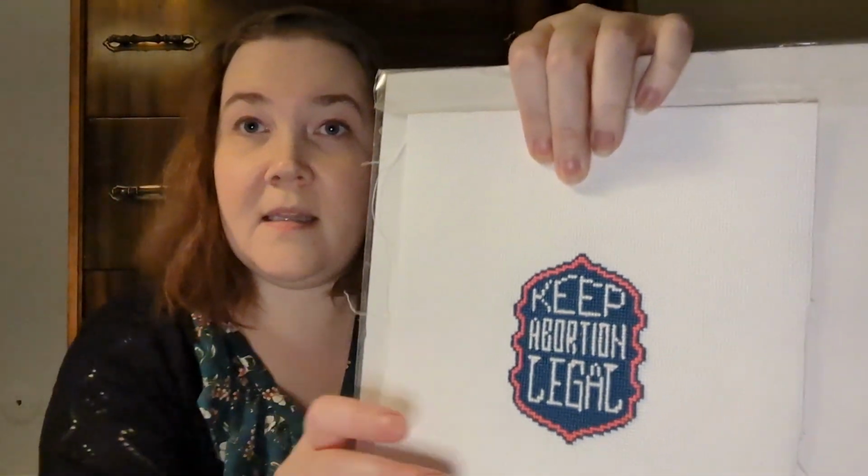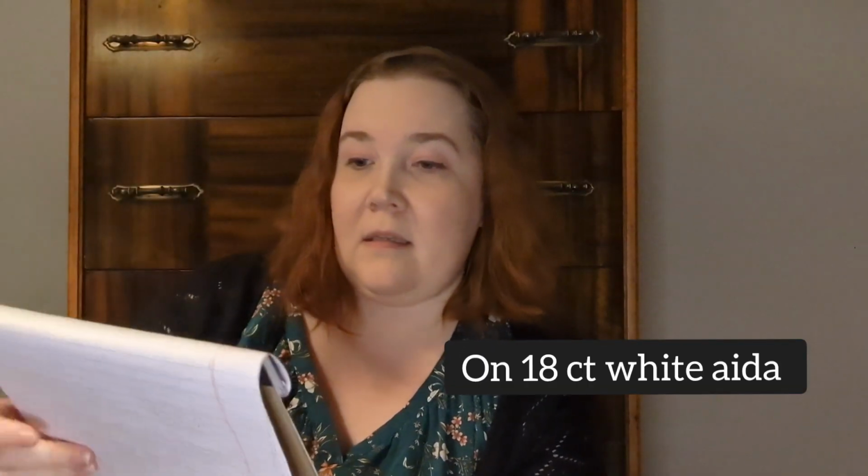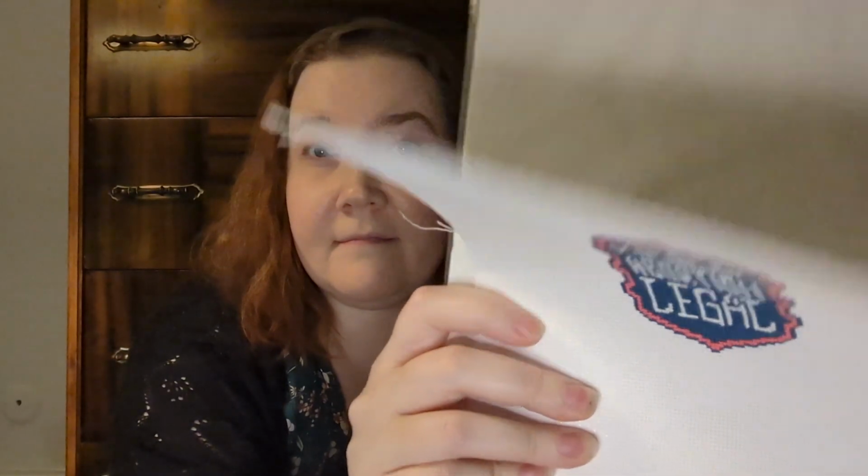The next one, again, based on a very important issue. This is Keep Abortion Legal. This is part of the pro-choice sale by the Notorious Needle. So the full piece has several motifs in it. I chose to do just this part of it. And when did I start this? Started May 29th, finished June 4th. Very important.